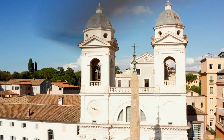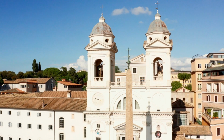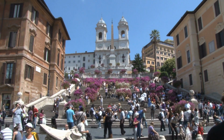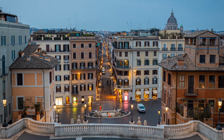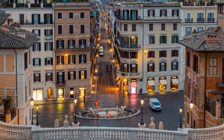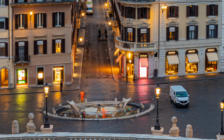Let's start with the Spanish Steps. So I had this picture in mind, which is always a fatal flaw, of what I wanted to get on the Spanish Steps. And so let me put this picture up here for you to look at. This is at the top of the steps looking down, and you can see down in the plaza there is a fountain. And my idea was to set up behind that fountain looking at the steps, and then I would be able to sort of use the fountain as a foreground and then be able to get the steps.